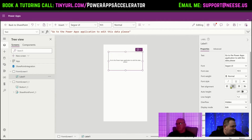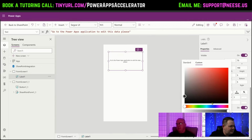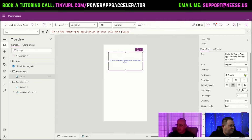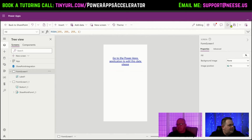I'm going to make this blue, pure blue, if I can get a pure blue here. So R0, G0, and B is 255. That gives us a pure blue. And I'm going to make this larger here. And I'm going to underline it. Now, that looks like a link, right? So I'm going to save this. And sometimes it takes a while for this to propagate back over to SharePoint.